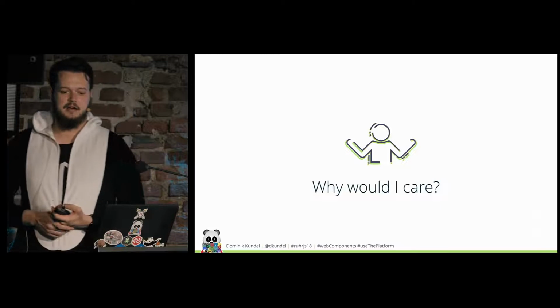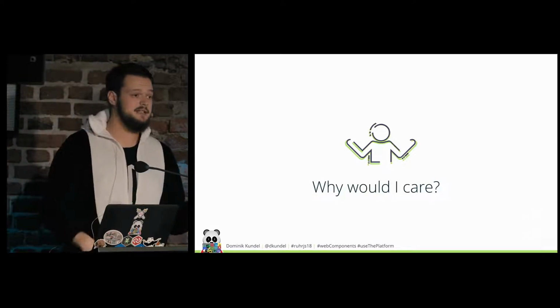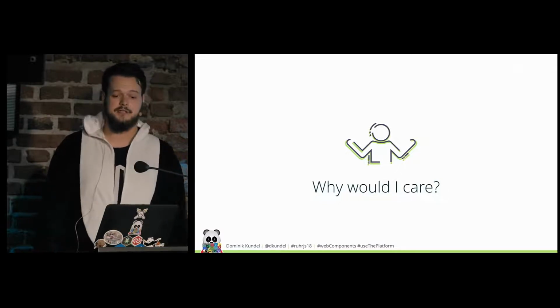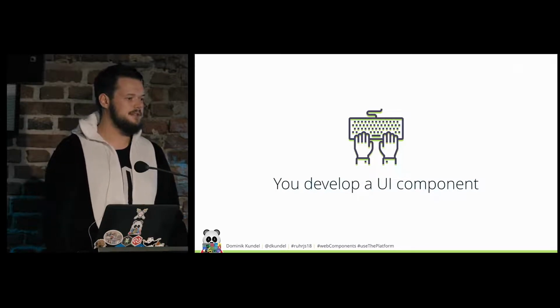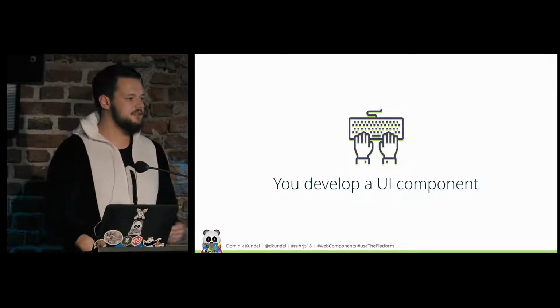Why would you care? That's often the typical question. If you're already a React developer, Angular developer, or something, you already have components. Why would you use web components? If you're developing a UI component, be it an open source one or like one that you sell, the nice thing is you suddenly have a larger user base because you're not limiting it down to your React user base or Angular or whatever you use to build that component. Anyone can use this as long as they know how to use HTML.